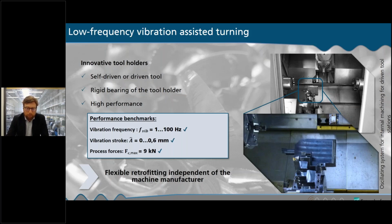The tool holder is here mounted on the turret of the turning machine and uses the driven tool place to generate the vibration. And inside the tool holder we have a very stiff bearing so that we can maintain also the high performance characteristics. The parameters of the tool holder are a frequency of maximum 100 Hertz, a vibration stroke of 0 to 0.6 millimeters, and we can also have high process forces up to 9 kilonewton.